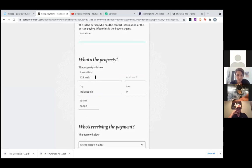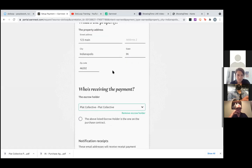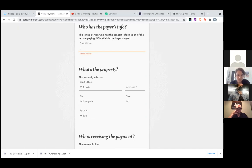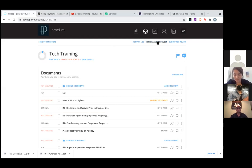You put in the property address that you want the money for. You can select the escrow holder, which in our case is Platt Collective. And then it'll let you know that we're going to get notified. If I had all this information filled out here, it would let me send. I guess really all I'm missing is... great. So that's a quick little piece on Earnest. They also have great support. The more people know about it, the easier it's going to be on all of y'all. And I'm really glad that they have this well integrated into dotloop.